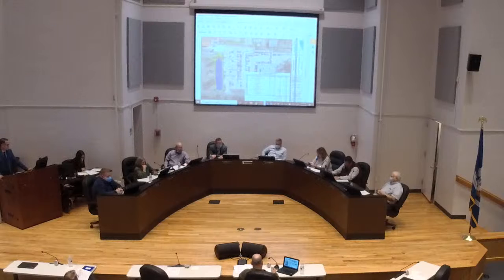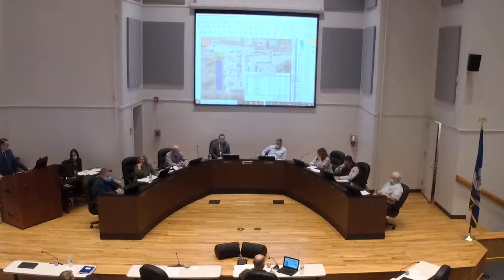The rest of it I'm not real familiar with, but I am familiar with the 9 handicap spaces. Those seem to be a need, mostly for our elderly citizens. How many handicap spots are we talking about putting in? 9. 9?